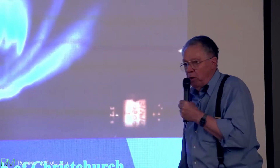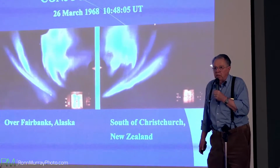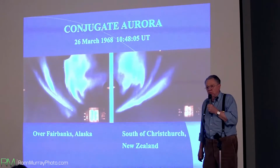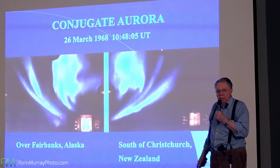For a long time, we were pretty well convinced that the auroras were identical in the northern and the southern hemisphere. It took us a long time to prove it. It was pretty sketchy until we got a chance to get up in airplanes and fly simultaneously in the northern and the southern hemisphere and map our positions with respect to the Earth's magnetic field.